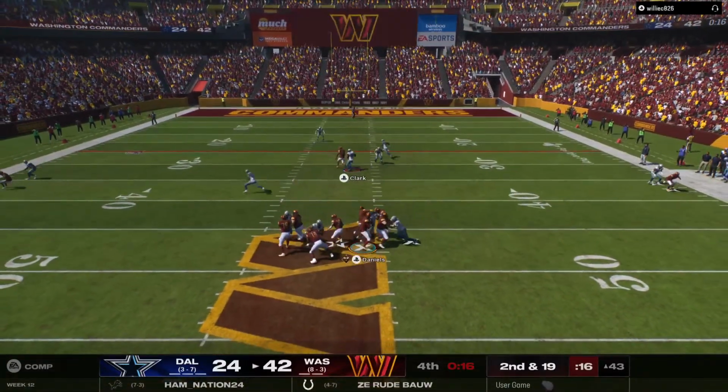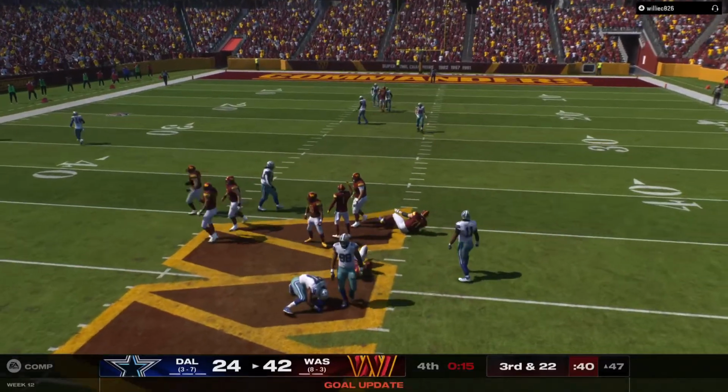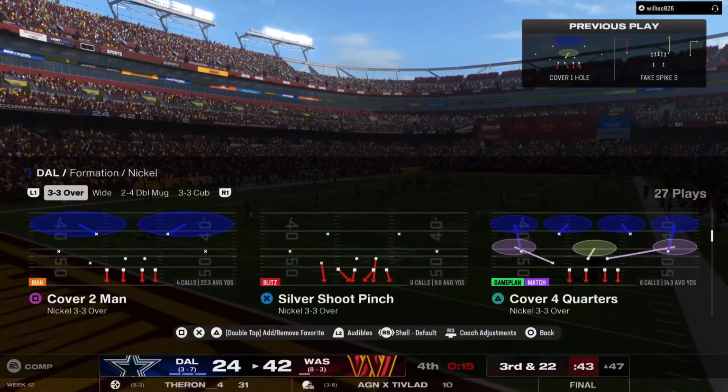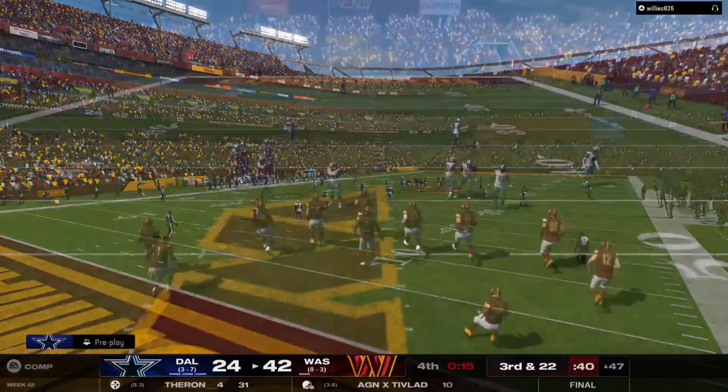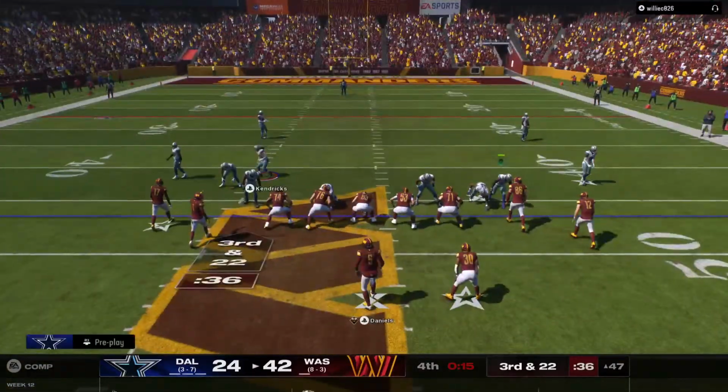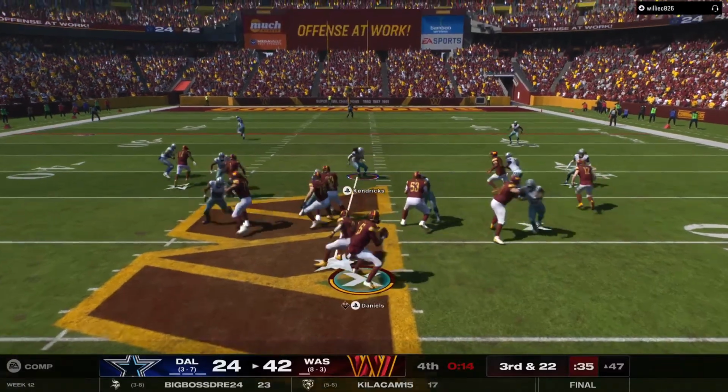And now what's this? They fake the spike. He'll throw it. But it's not going to work. He'll go down. They got him. Now Washington going to use the 2nd of their 3 timeouts. That'll leave them with just 1 remaining in this 4th quarter of play.